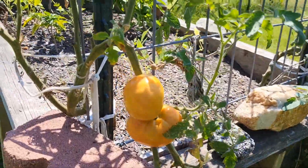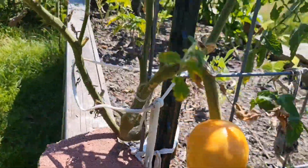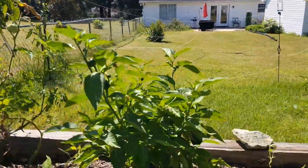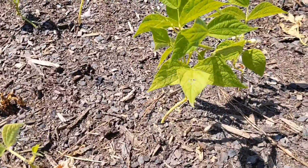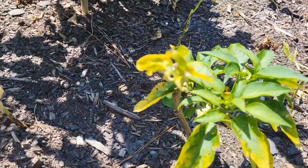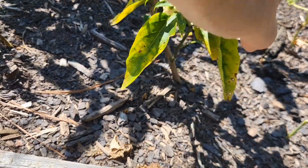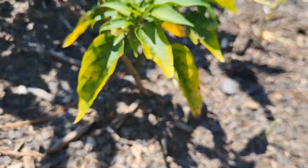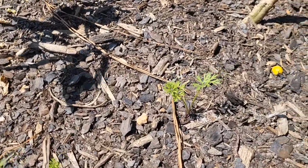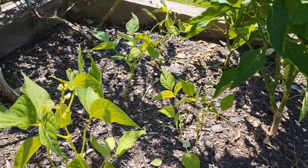These tomatoes are turning. About time to get these. I hope the birds don't. Let's see. I transplanted some beans over here. So they're taking off and doing pretty well. This jalapeno, this is my overwintered jalapeno. It's just now doing something. So it didn't do great. I have some carrots in here that are coming in a little bit. I probably need to water this a bit today.